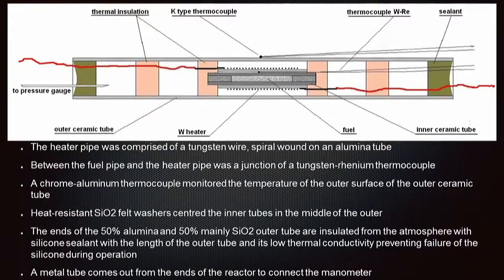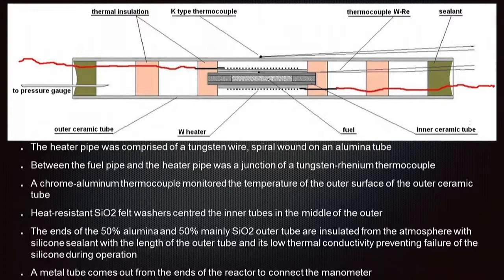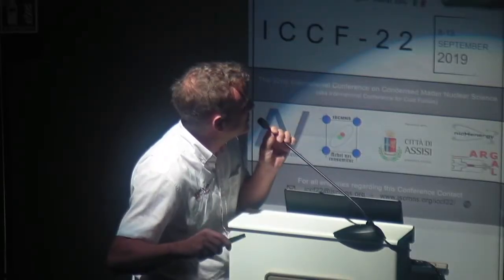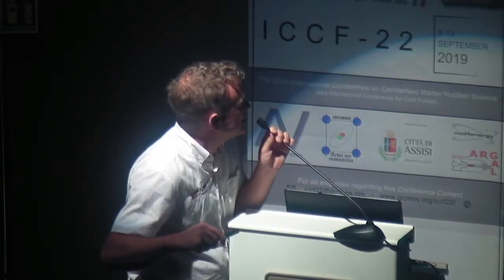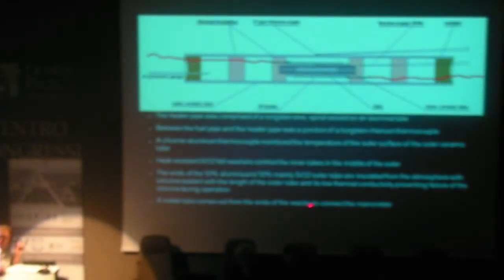A chrome aluminum thermocouple was monitoring the temperature on the outside. Here, heat resistant silicon dioxide felt washers, as I just described, are here, and the other side is a mirror. And the ends of the 50% alumina and 50% mainly silicon dioxide outer tube are insulated from the atmosphere with silicon sealant here and here. And a metal tube comes from the ends of the reactor to connect to the manometer here.